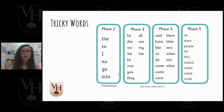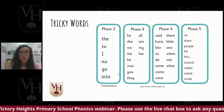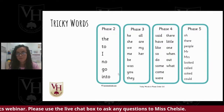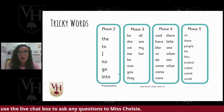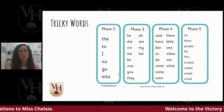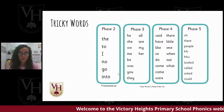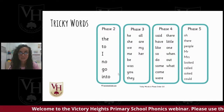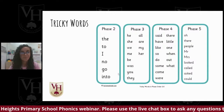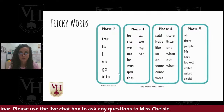Okay, so tricky words. We have started sending home tricky words in FS2. We will go up to phase 4 in FS2, and then phase 5 goes into year 1. Tricky words are, as they say in the name, tricky. The children cannot sound them out. They just have to learn them by sight. It's something that just needs to be rote taught. They just need to learn them by sight. Please don't encourage your child to sound them out, because then that confuses them.